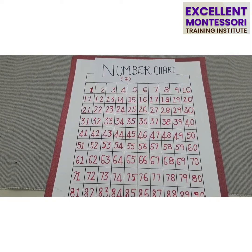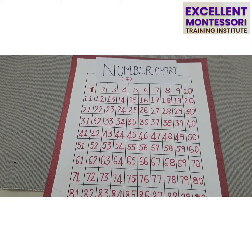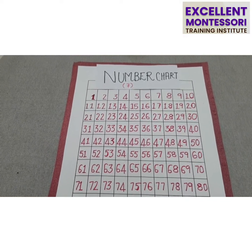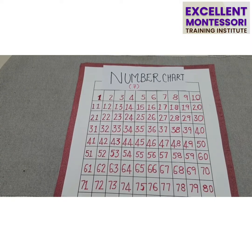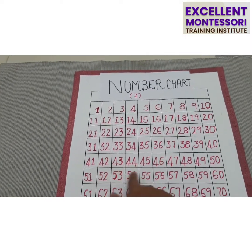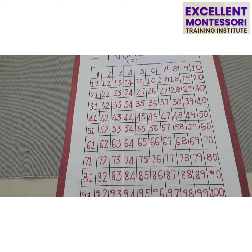Now we are seeing the number chart. It's a tool which helps the children to count and also develop the number sense. Kids can easily identify the numbers and the order of numbers.